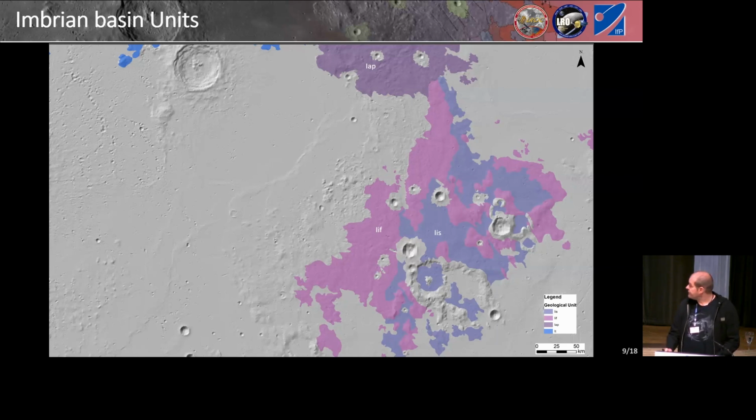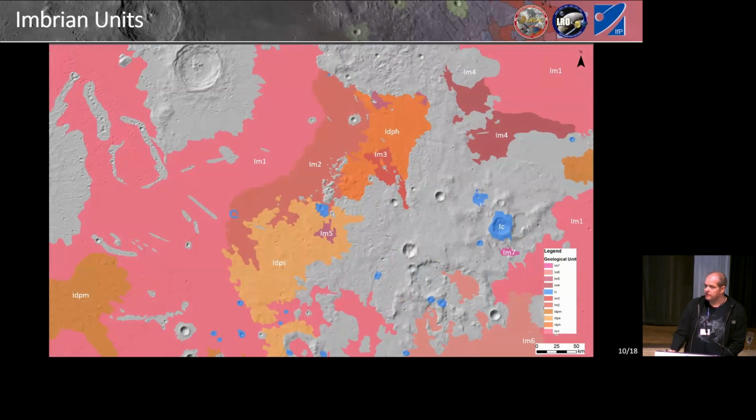After that, we also investigated the different units formed after the formation of Imbrium Basin. The oldest one in this set of units is the infill of Sinus Aestuum. And after that, we have different types of pyroclastics. For example, in the northern part, the unit IDPH, that is the more hummocky looking pyroclastic deposit that was more purplish colored in the Clementine CRC. And then we have the pyroclastic units IDPS and IDPM. These two were more bluish colored in the CRC.